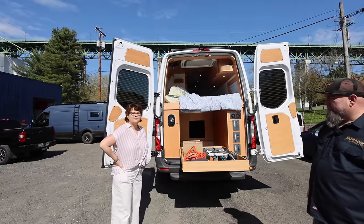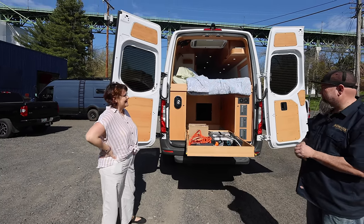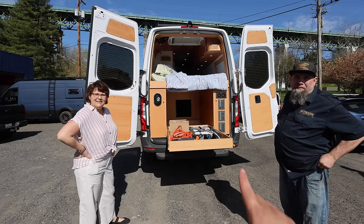Do you guys sleep with those open at night, have a nice little cross breeze? Yeah, you can have the cross breeze going. We haven't had that yet, as the weather's been a little bit cool since we've had the van, but that's the idea, maybe have the fan going a little bit if we need to cool off. Yeah. All you care about is the stars at night.